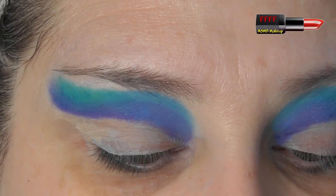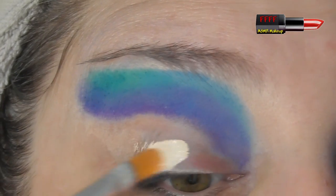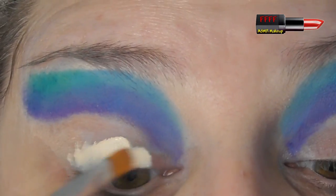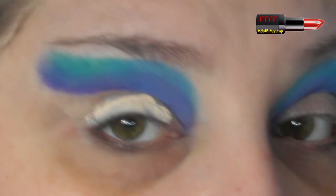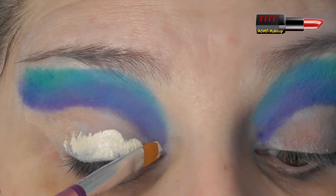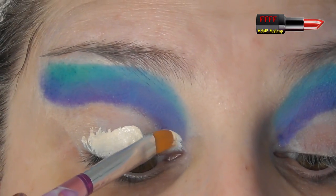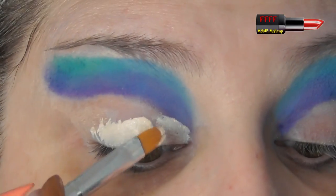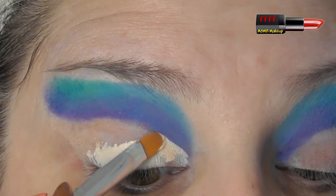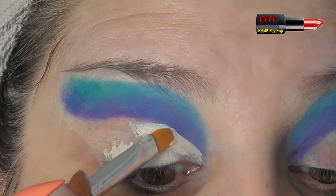So what I'm going to do is pick up some concealer on this brush. And I might actually use a little mirror here so I can see what I'm doing nicely. I am going to cut this crease following the line that we had originally laid down.